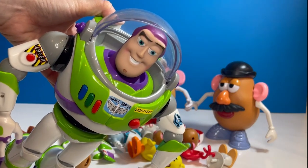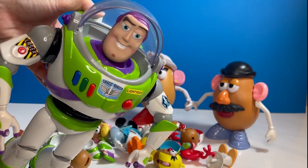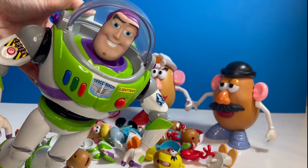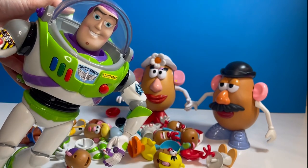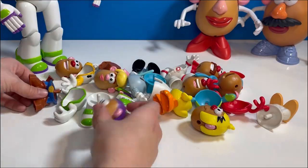Psst. Hey, would you mind helping? Who? Us? Yeah, I could use some help from a fellow Space Ranger. Sure, we'd love to help. Great. Ready, set, go!